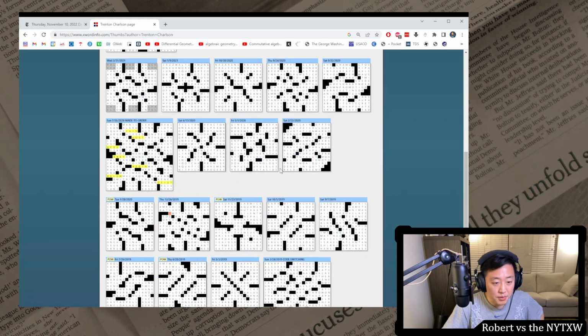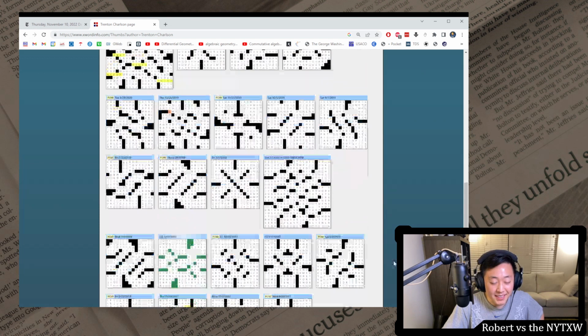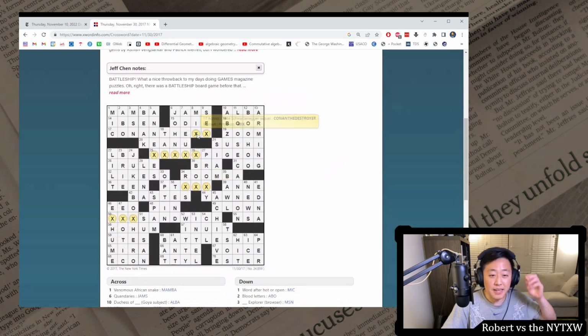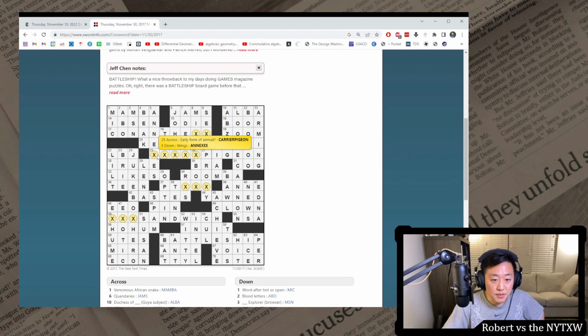I'm trying to scan here, looking for the battleship puzzle. I just saw the look of realization on my face. And 2017, there it is. So this was a very interesting puzzle where, I think this one was Conan the Destroyer, but it's signified by 2 X's as if you had hit the Destroyer, which is 2. There's a length 2 ship and battleship. This is Carrier Pigeon, PT Cruiser, which is 3, Submarine Sandwich, there's the reeler battleship.